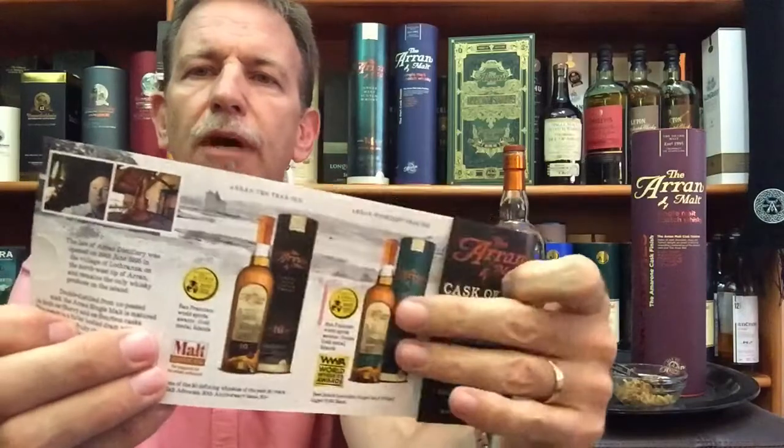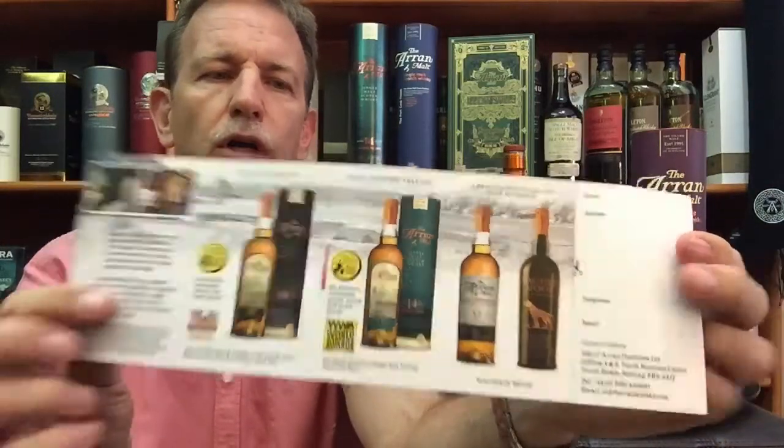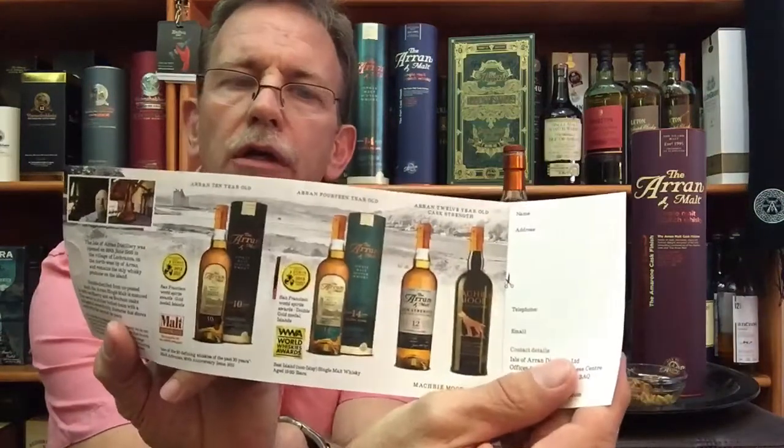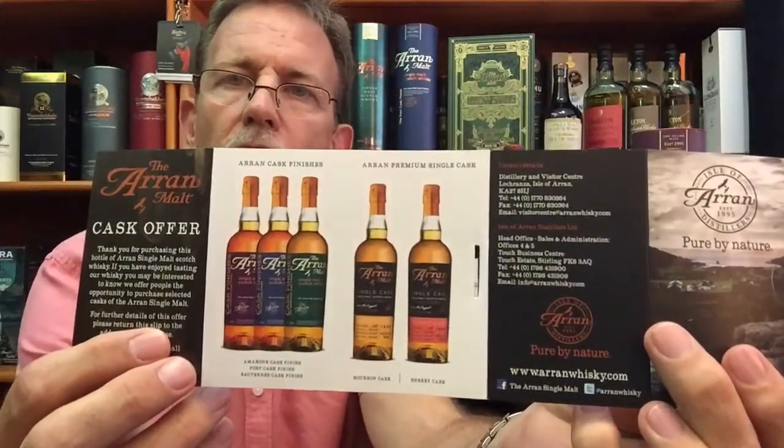This is a very nice booklet that comes in the gift tube, and you can see some of the information in this booklet. That is the one that I reviewed yesterday, and I see that it has received the San Francisco Spirits Double Gold Award, and also from the World Whiskies Award, a gold. And then there is the cask finish and some of the other limited releases from the Arran Distillery. But for today, the Amarone Cask finish.